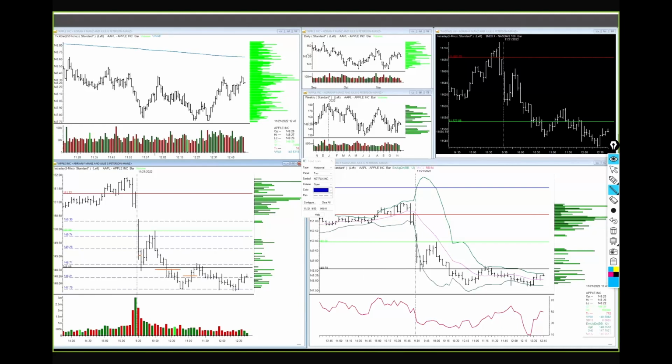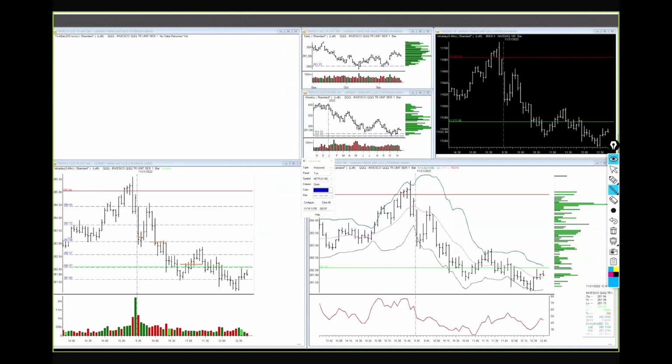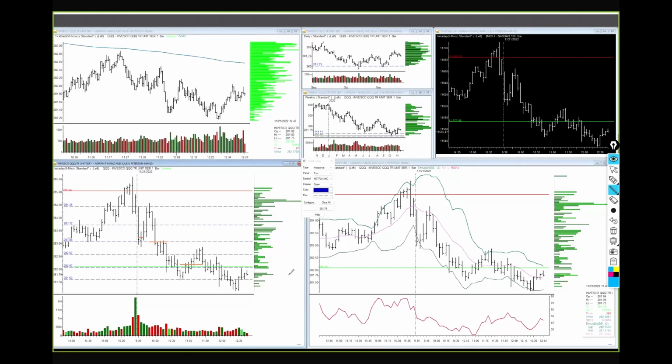And finally, let's look at the triple Qs. The QQQ has been trading in a very geometric pattern all morning. So this again is indicative of, a lot of these stocks sort of follow the Qs, so you're going to be making a decision about whether you want to trade the index or you want to trade the stock.